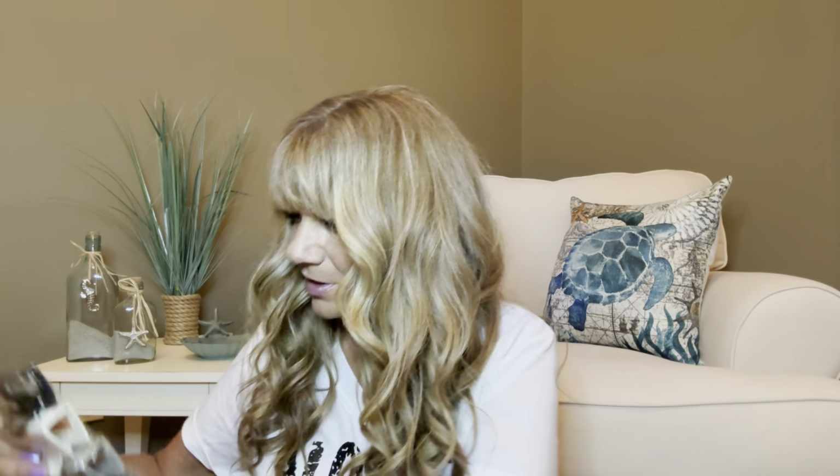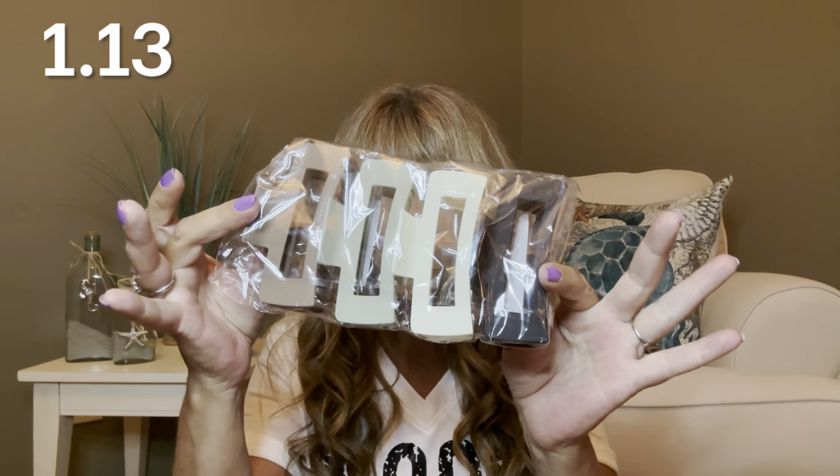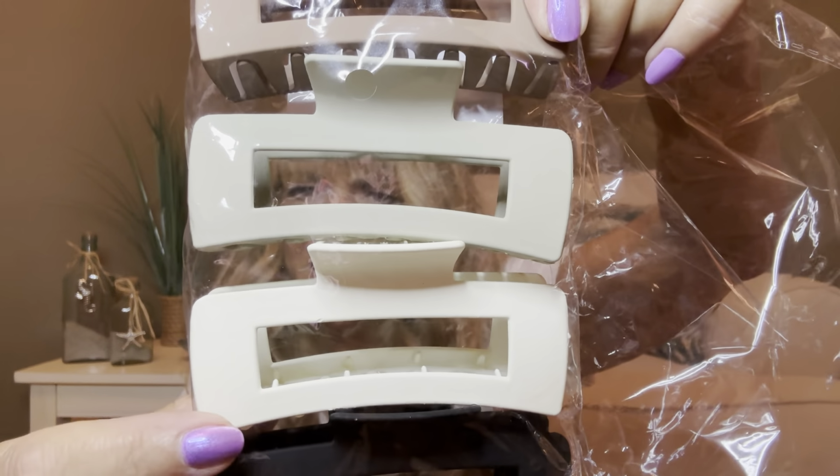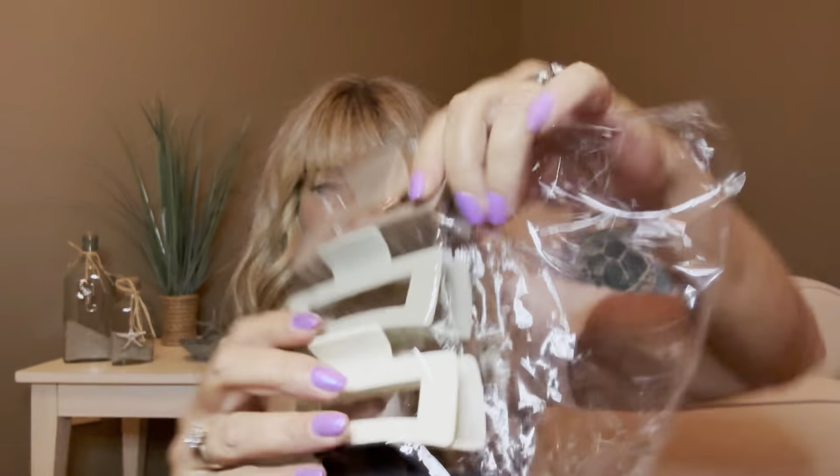And then I have, what do I have? I have this item here. Now this one was a $1.13. This is a great deal for a 4-pack of these little jaw clips right here. So let's see what they look like. Now these came in different 4-packs of colors, but this one looks like it has a taupe color. This one almost looks like a mint green color. You've got kind of a beige color, and then it looks like you got a black one here.